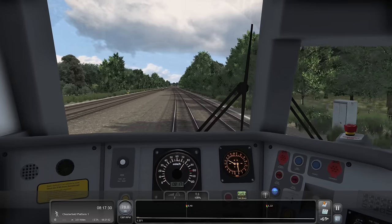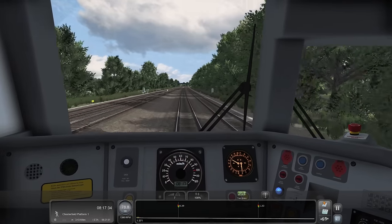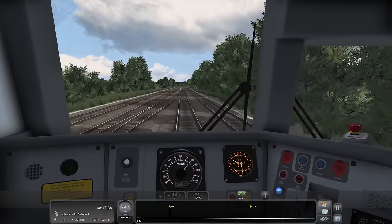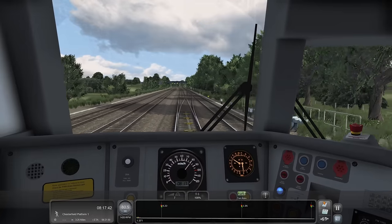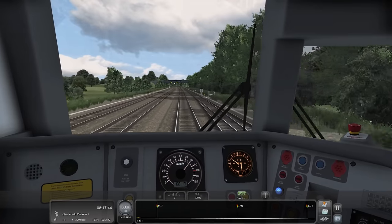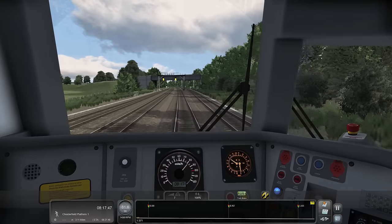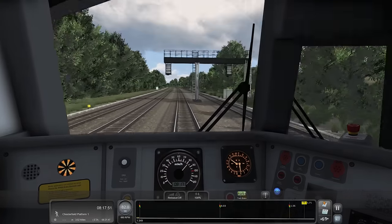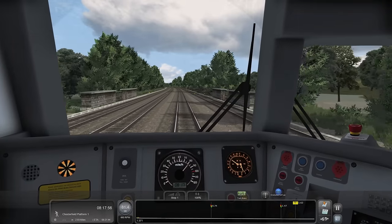Now, I wonder, are we going to get to... Do you reckon we'll get to 90 miles an hour before... Oh, hang on, we've got a yellow signal here. We might not get to 90. We're going to have to start slowing down, aren't we? There we go, we'll just have a bit of coasting. Bit of notch one down to 70, maybe.